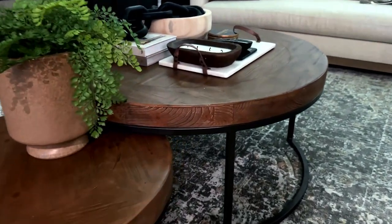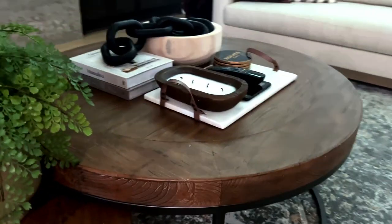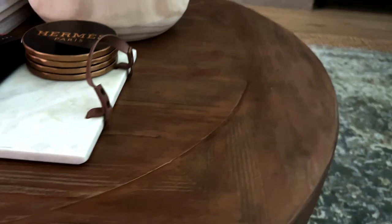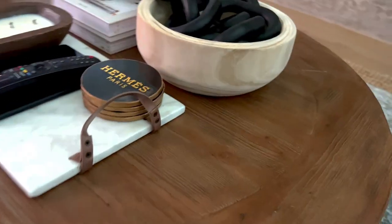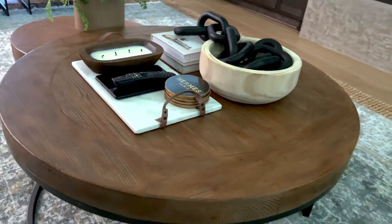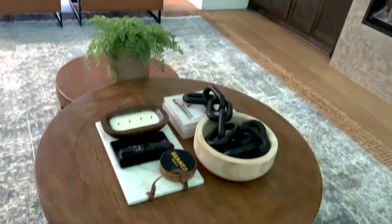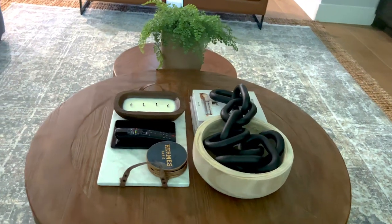Look at that. I absolutely love how this turned out and I love that it's functional for our day to day and what we do in this space. So, take a look at the coffee table, and then I'm gonna explain to you where everything's from and why I paired certain things together.